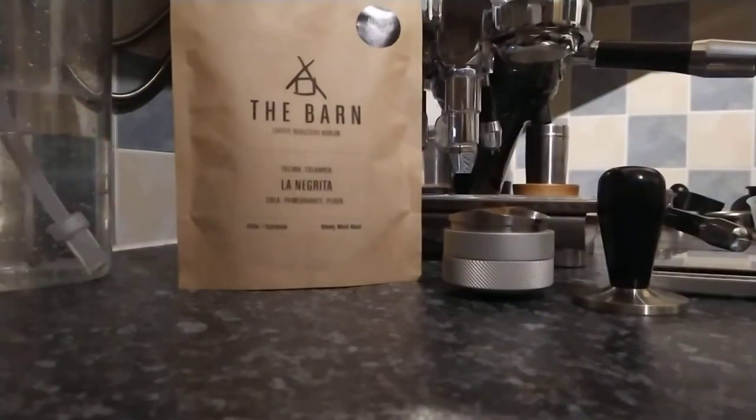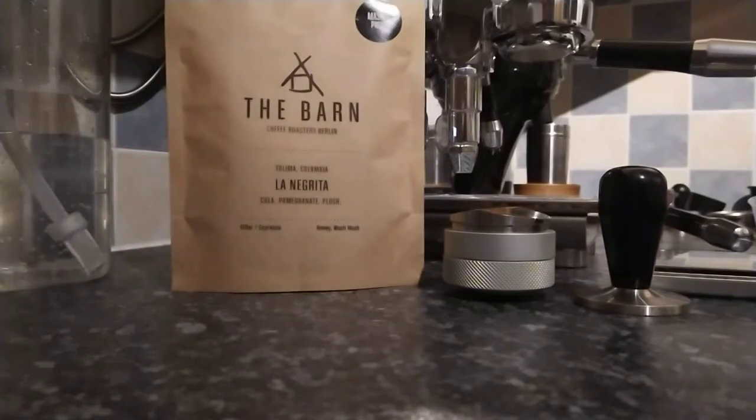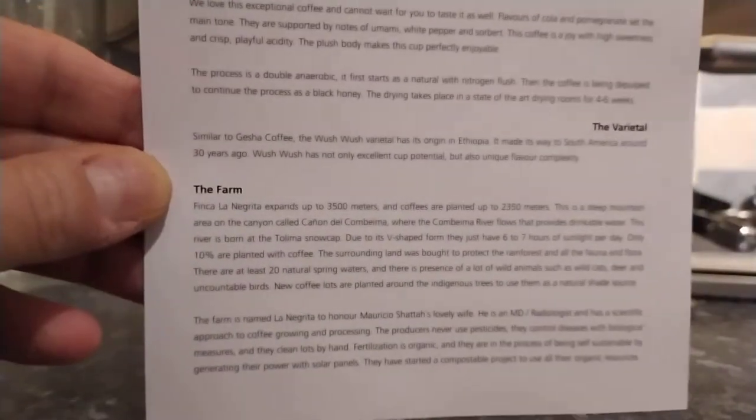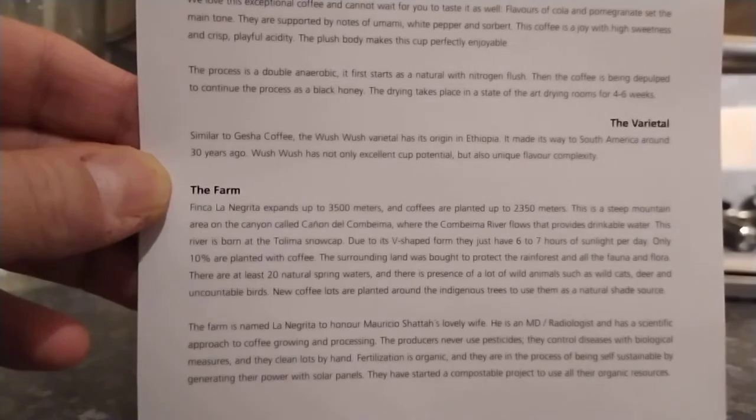And there is some more information that they give you. It's quite a big leaflet. I won't be able to fit it all in. The writing is quite small, but I will just read part of the description quickly.